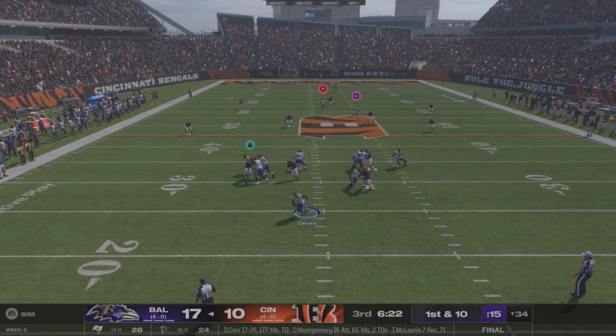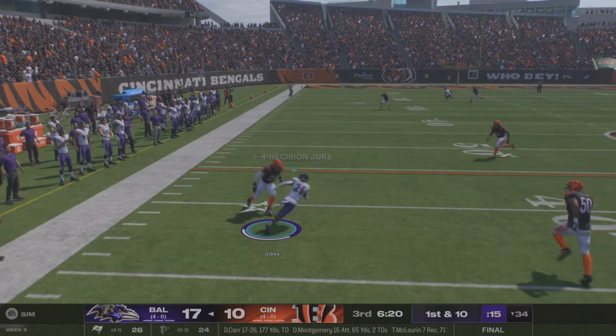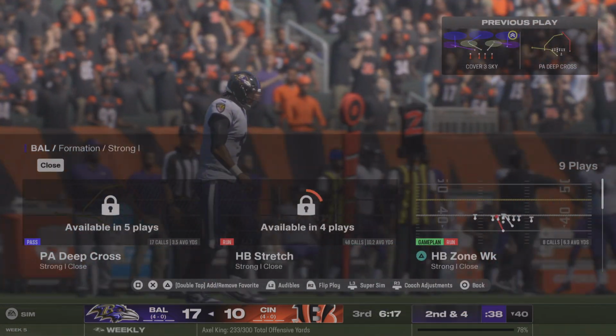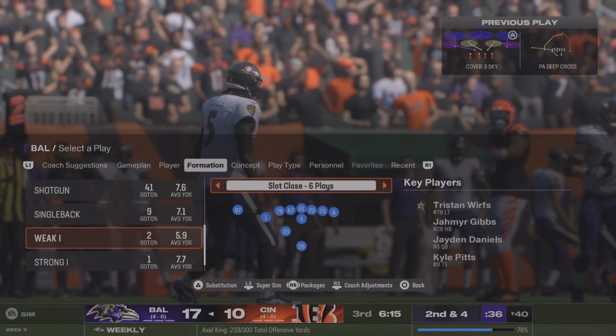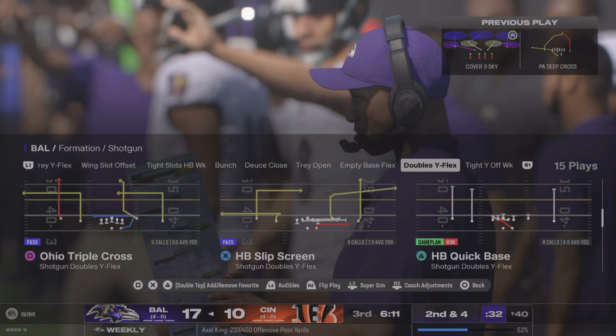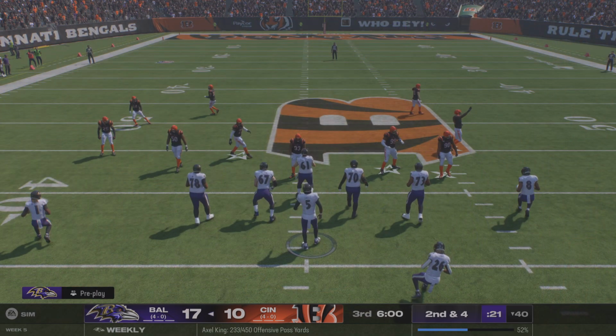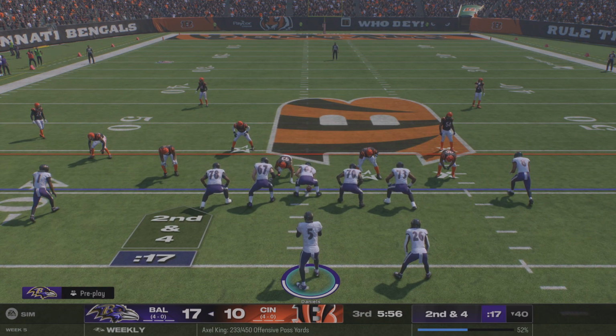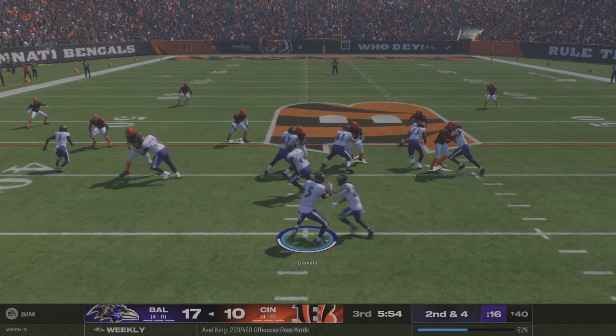I mean, he has been the driving force of this offense from the very start. They'll go play action here with Daniels. That'll be caught. It's Jahmyr Gibbs. And he's brought down after a gain of 6 on 1st down. Great example of first down efficiency. You don't always have to go for the big play, but put yourself in a friendly 2nd down. Now you have equal opportunity to both run and pass.